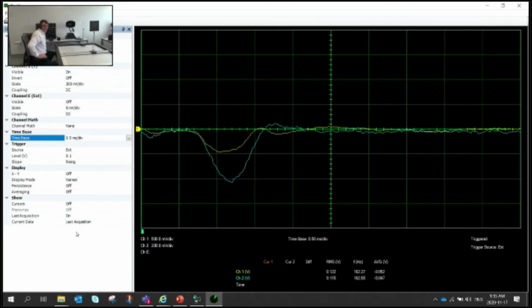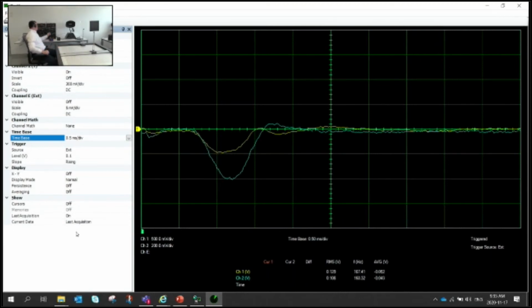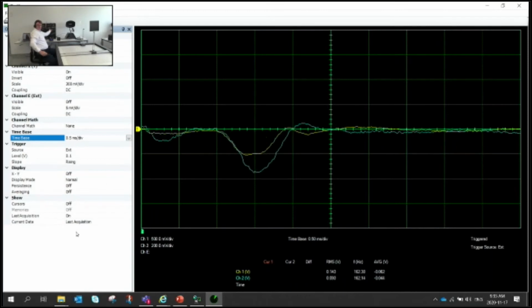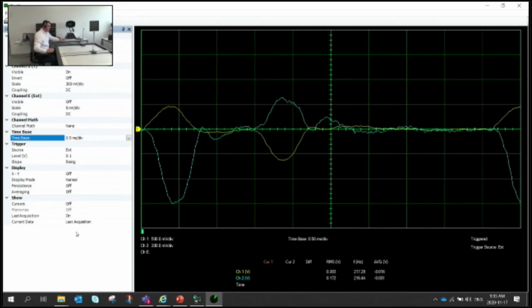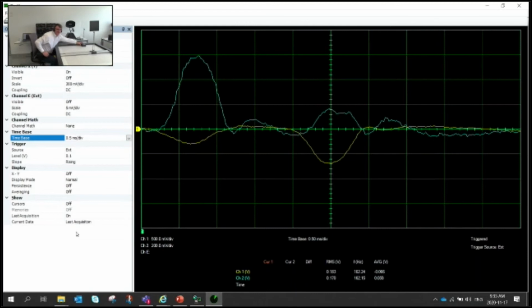Okay, so right now my target is in the middle of the table. I would like my target to be in the middle of my oscilloscope. So I'm going to change the origin there. Yes, so this is my moving target, and this one is my fixed target. I'm going to move it a little bit.